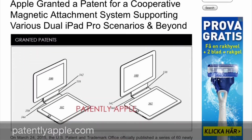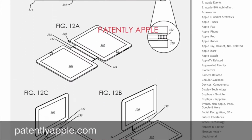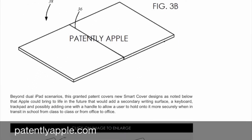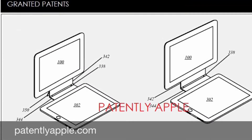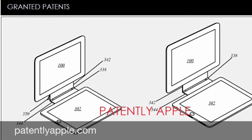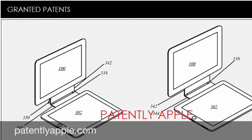The website Patently Apple has done a post on an interesting patent from Apple. The patent is on a cooperative magnetic attachment system that Apple has invented. And when looking at the images in that post, you can clearly see that you can dream about coming iPad Pros and other devices from Apple.